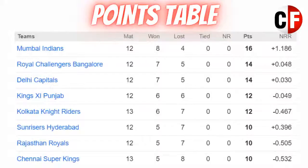So let's look at the points table here. Mumbai Indians 12 matches, 16 points, then followed by RCB and DC. They are with the same amount of points. They have played 12 matches. But then let's look at Punjab here. They're playing the 13th match of the season. If they win today, they go to 14. If they win by a better margin, they might just edge Delhi Capitals. But again, it comes down to the net run rate.